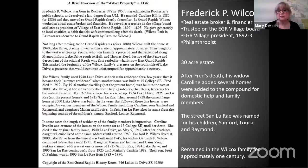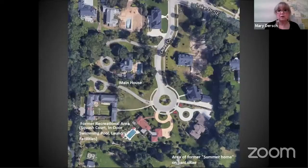And this is an aerial overview, basically what we see now. We see the main house right here. And here is Lake Drive out here. Now it's called Laurel Circle. And here is the former recreational area. Squash court, I think it had an indoor swimming pool and laundry facilities. And there were a few other houses, a former summer house on San Lou Ray, which was torn down.